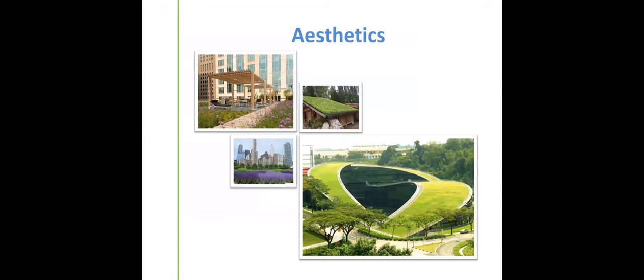So we've got all different types of applications. As you see in the top right corner is really more of the intensive type of green roof where it's actually used, and it's used by the public. You've got pagodas up there and then beautiful landscaping that is there all year round. And what can be incredible about them is they can be in areas where you can even get fall colors on these.